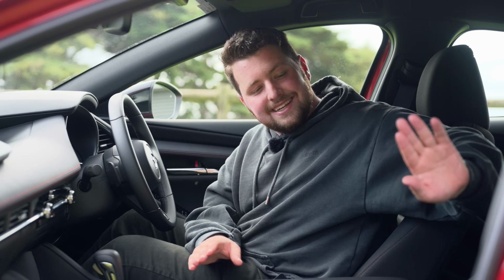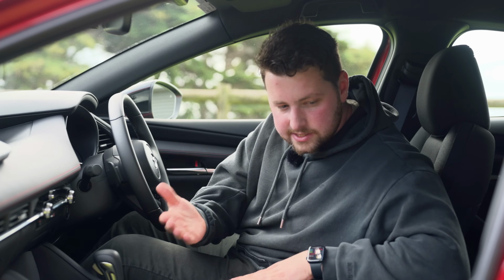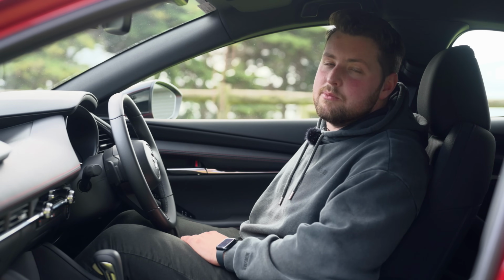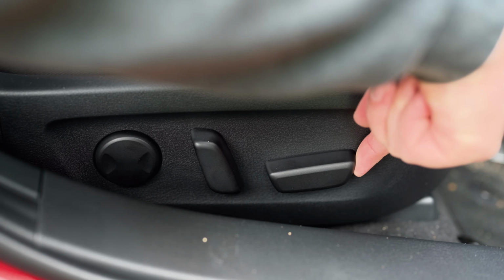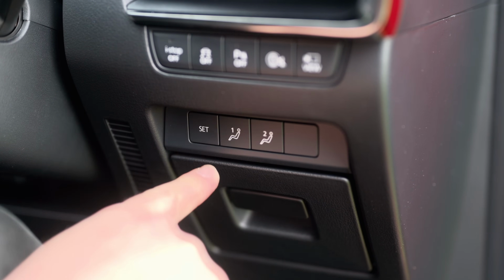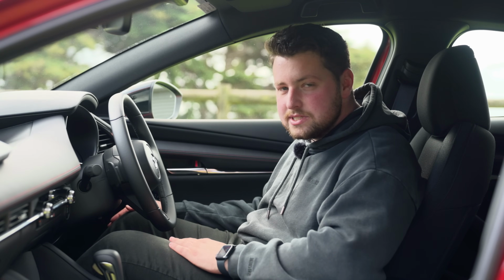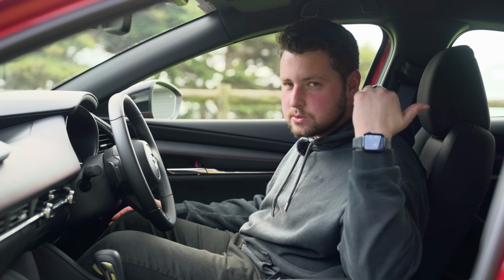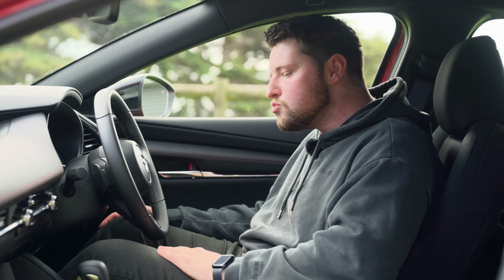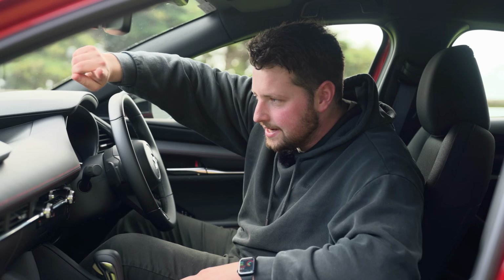So you might look at these seats and go, oh, they're a base spec cloth, but they're actually very supportive. They feel really comfortable. Weirdly, they come with automatic adjustment in every way, including lumbar for the driver's side, and they've also got memory function. Whoa. On a Nissan we're also reviewing today, you have to spend 55 grand or something to get that. That's unreal.